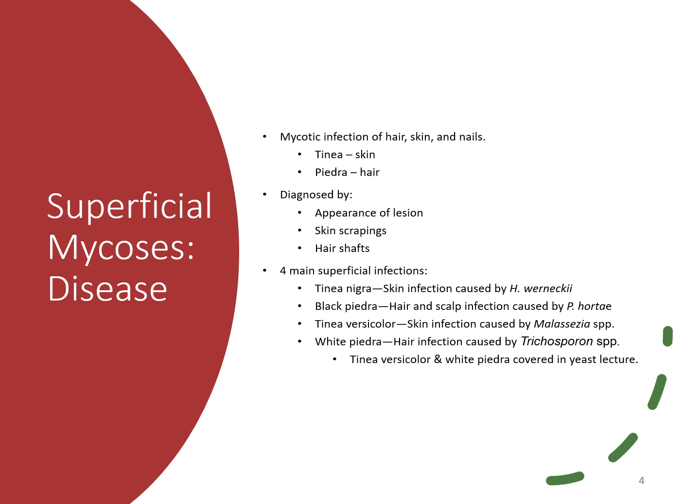The superficial mycosis caused by these fungi include Tinea nigra, which is a skin infection, and Black Piedra, which is a hair and scalp infection. The two other superficial mycosis we've already covered are Tinea versicolor and White Piedra. Again, these organisms affect the skin and hair and nails. They are also diagnosed through the appearance of the lesion, or how the infection looks, but also by skin scrapings and looking at the hair shaft.